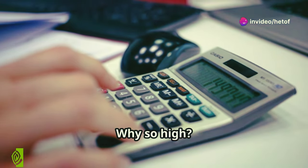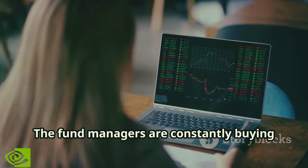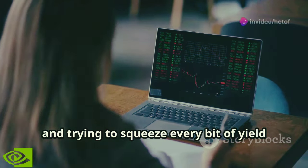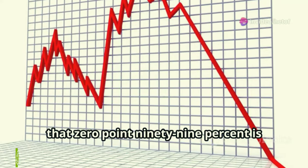Why so high? Well, running this kind of complex option strategy isn't cheap. The fund managers are constantly buying and selling options, adjusting positions, and trying to squeeze every bit of yield they can out of Nvidia's volatility. In years when returns are low, that 0.99% is going to hurt even more.